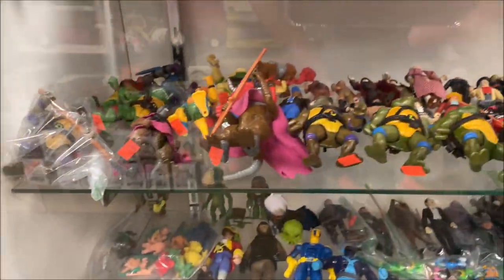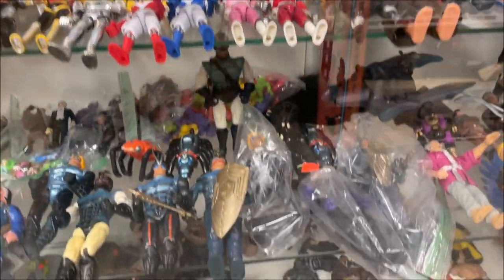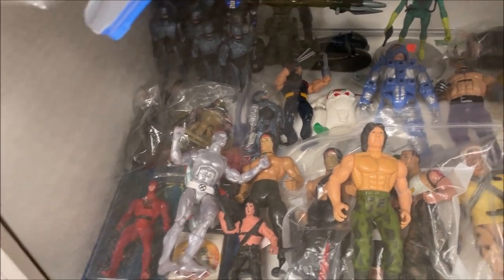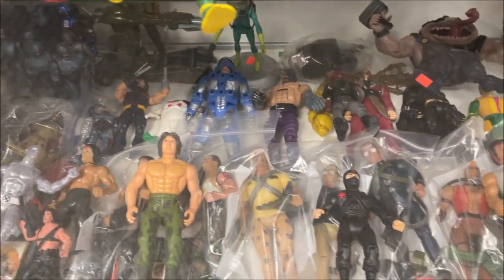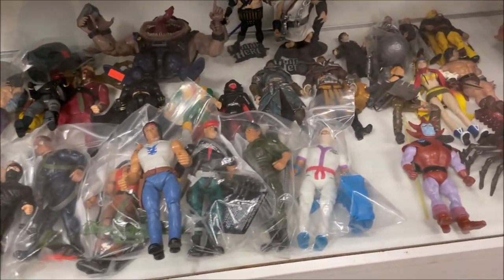Unlike D&E, where you can actually access the cases from the front, you have to have the store clerk get in the back of the case and take things out for you, which really isn't a big deal because they're super friendly and willing to help you out. There's some Rambo above them. You saw some Sectars and more Black Star.